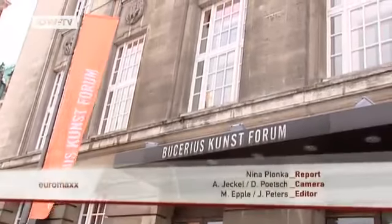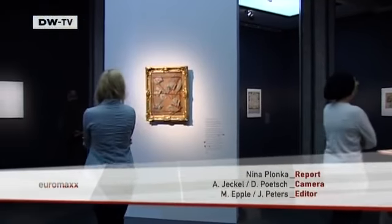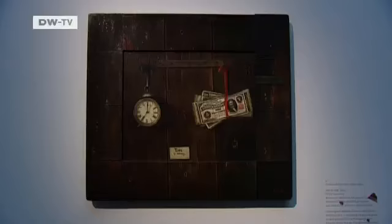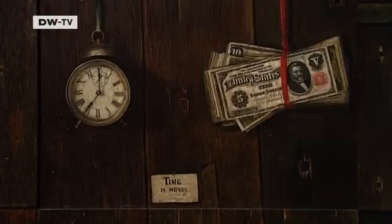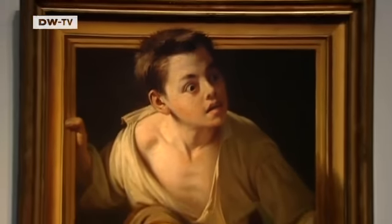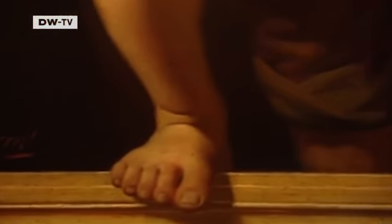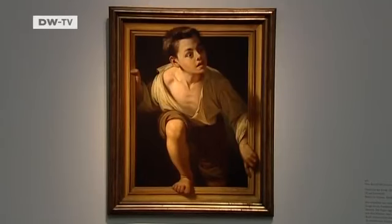Back in Hamburg, the exhibition is about more than just entertaining illusions. Many of the pictures have a deeper message. Here, time is equated with money. And this picture's original title was An Impossibility, referring to how art can deceive our eyes into taking illusion for reality.